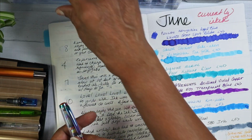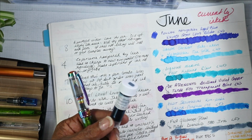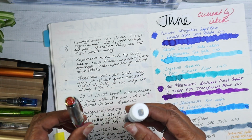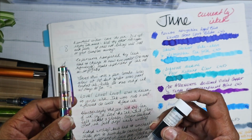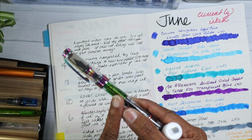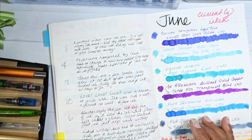The color was the Ferris Wheel Press Glistening Glass. I saw this demonstrated somewhere. I forget where. It's a shimmer ink, and this was a good combination, but I had to constantly shake the pen to distribute the particles. I've had shimmer in here before, but I never had to shake the pen as much. And as you can see, I have another shimmer in here. I'm going to tell you about that when I do the July currently inked. Good combination. I liked it.